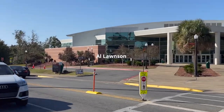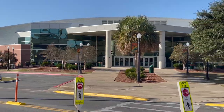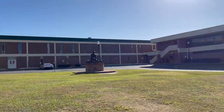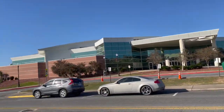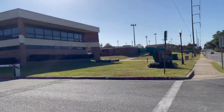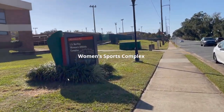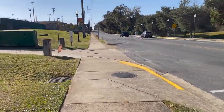Across from Gaither is going to be Al Lawson, which is home of our volleyball and our basketball team. And then also homecoming concert, big events like that will be in Al Lawson. Right here is basically like the women's complex. So in a minute you'll see like the tennis courts and the softball courts and things like that.